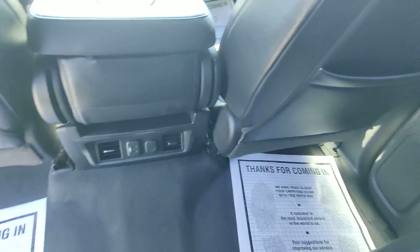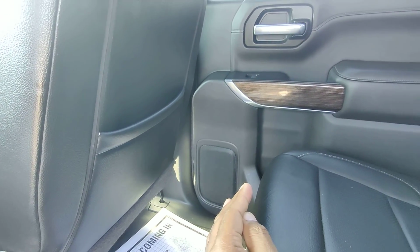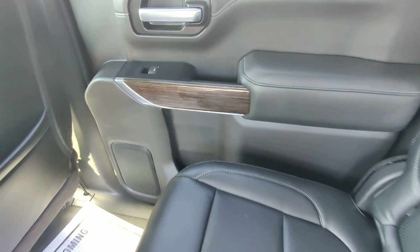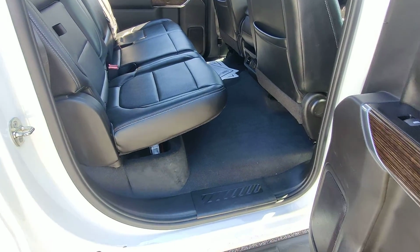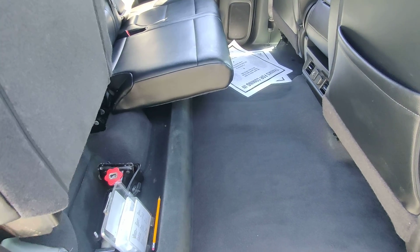Move over to the side, back over here again, and you can see your speakers in the doorway, as well as another nice sizable compartment down there in the door. And I'll move around to the other side so that you can see that compartment just like you saw the first one. Here we are on the other side, and we're going to move over here and lift up the seats. Super easy to lift up.